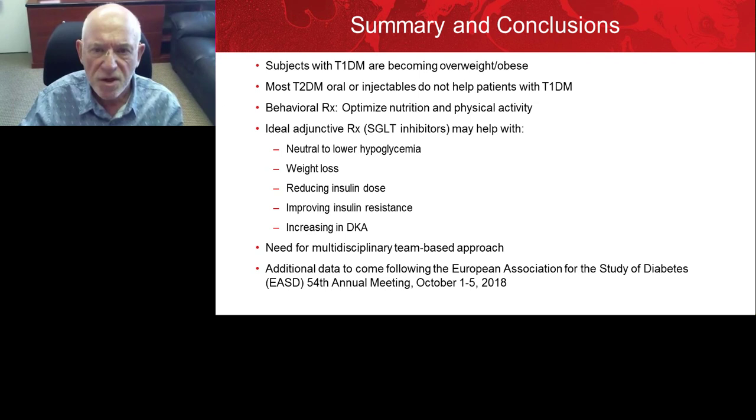Regarding adjunctive therapies, the SGLT inhibitors may help by neutral to lowering hypoglycemia, translating to some weight loss, reducing the insulin doses, and improving insulin resistance, and they do so at the expense of a slight but significant increase in DKA, which should be recognized, monitored for, and treated accordingly. Again, there is a need for a multidisciplinary team-based approach for optimal control of glucose in type 1 diabetes and when adjunct therapy is used, to prevent the development of diabetic ketoacidosis.